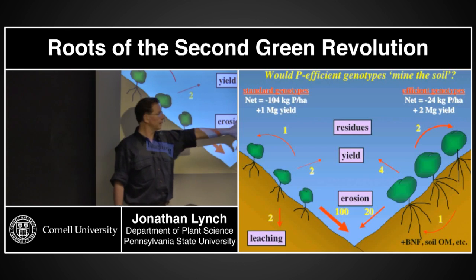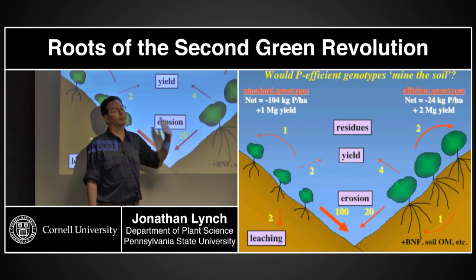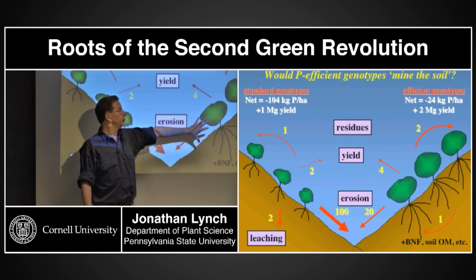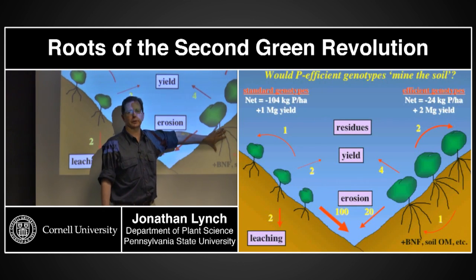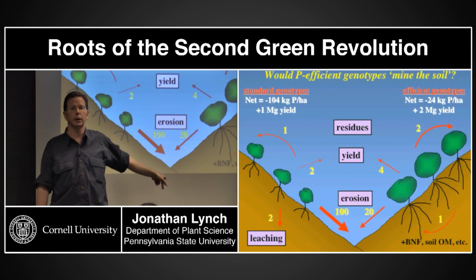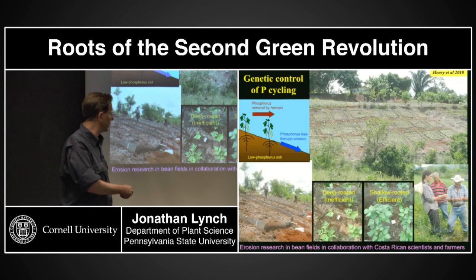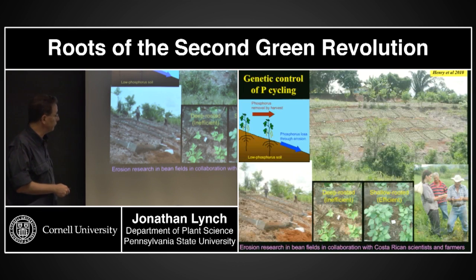So if you have a bigger plant, you'll be potentially reducing that loss from erosion. And just from the phosphorus perspective, without thinking of more food, more money, other good things, more nitrogen fixation, you could have a phosphorus benefit by increasing extraction of phosphorus. That was the idea. Fortunately, this is, once again, Amelia's work, working with small farmers in Costa Rica.